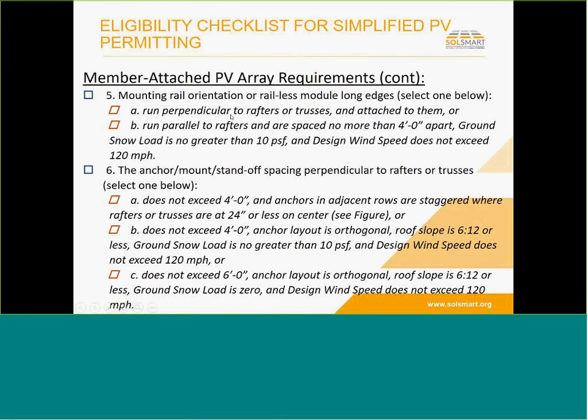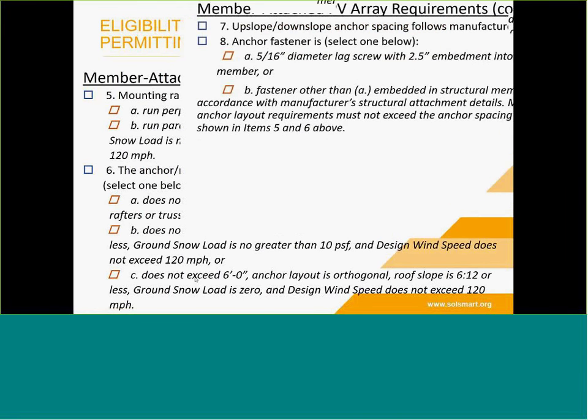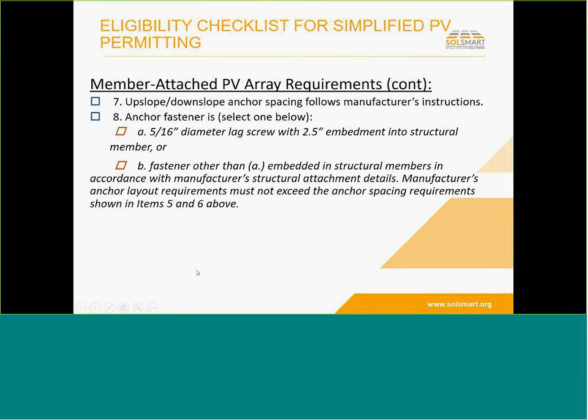And so we're going to run our mounting rails perpendicular to the rafters. That'll just be the way to do it. We're not going to worry about any other method. Then when we get to the spacing of the anchors, we're not going to exceed 4 feet, and the anchors in adjacent rows are going to be staggered. The trusses are no more than 24 inches on center. And so see some examples of that. The next two don't apply because they're related to lower snow load areas.